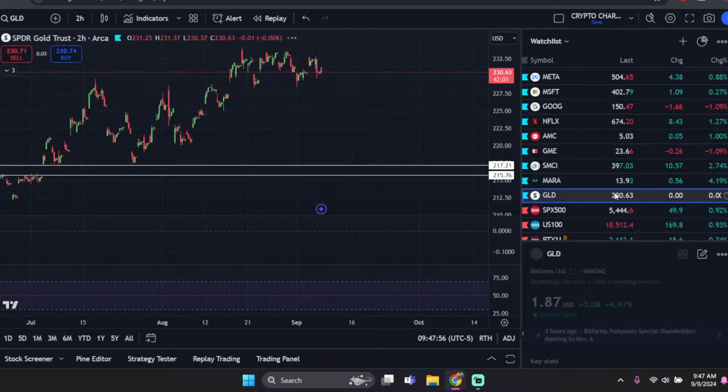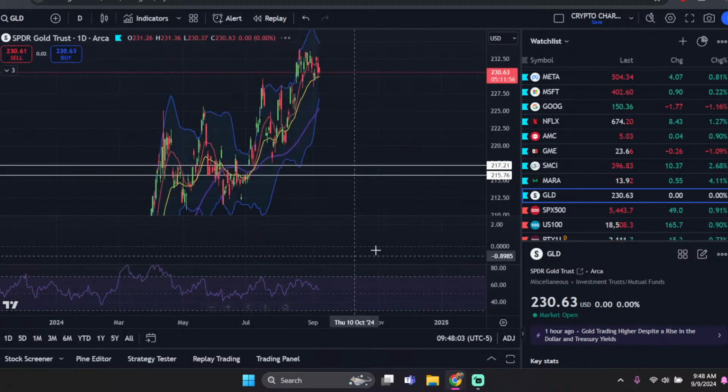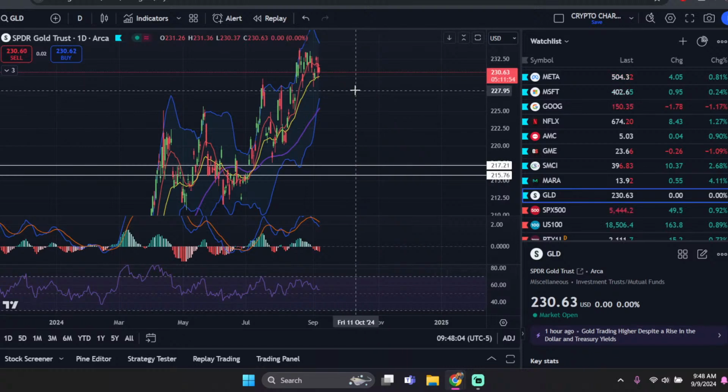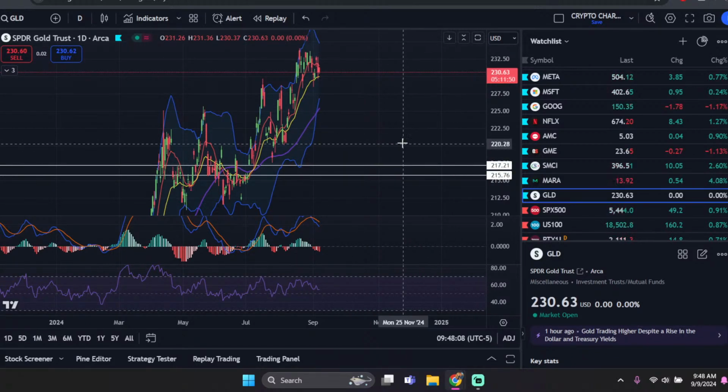Okay, gold still flat now, curled down on a 2-hour, so most likely downside still for gold. Did that rotate down on the daily? Yes, so gold is really building a lot here. We can see a big reaction soon.